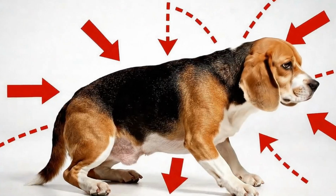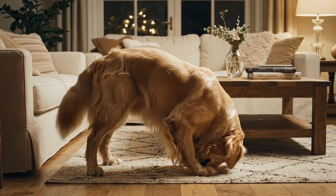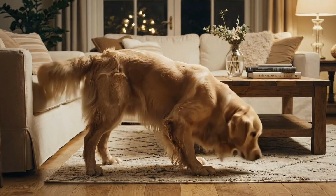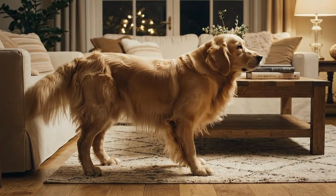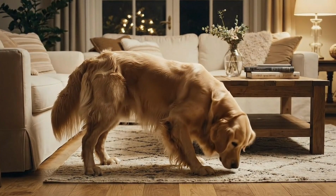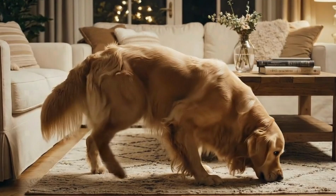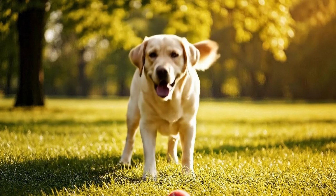Being a great German Shepherd owner means being a great observer. It means knowing your dog's baseline, their energy, their gait, their habits, so you can spot the subtle shifts that signal a problem. You are their primary health advocate. Never feel like you are overreacting by taking your dog to the vet for a small change in behavior. You're being attentive. You're being responsible. You're being the loyal companion your German Shepherd deserves.